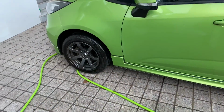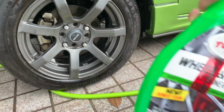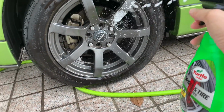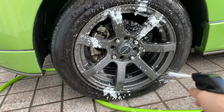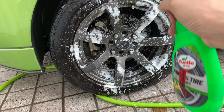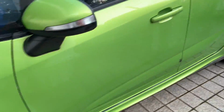Okay, so the first thing I'm going to do is to wash the tire first. Now I especially gotten this wheels and tire cleaner from Turtle Wax, so I'm not sure how good is this. Yeah, I'm just gonna try it. I understand you're supposed to soak it. I'm not sure if that's too much or what, but yeah.